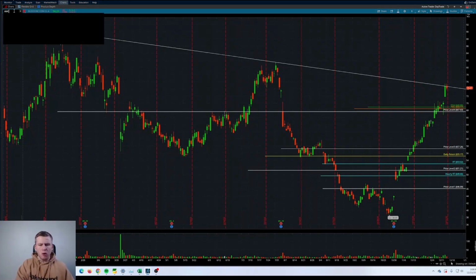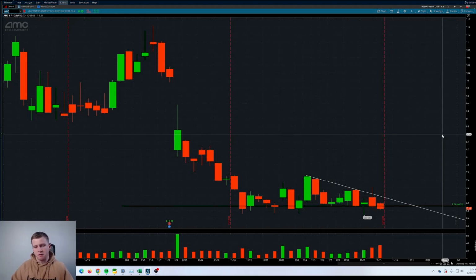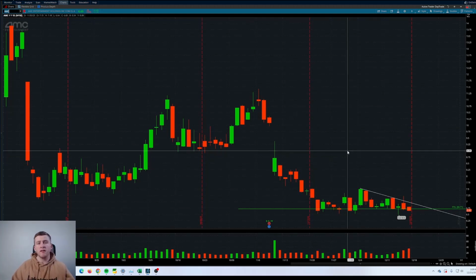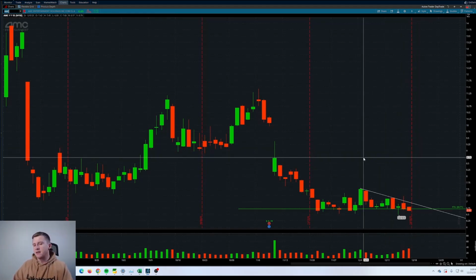Now for a short play, this is a really interesting one. AMC has just been hammered. It's so diluted. Everyone's just panic selling, getting out of it. There's no real holding of momentum. On the flip side, GME has had some strength. AMC is not in sympathy with that.